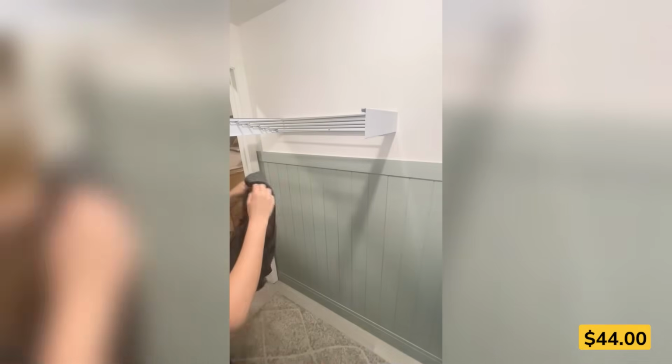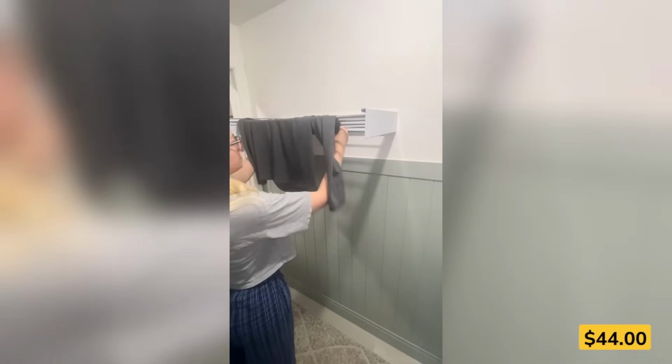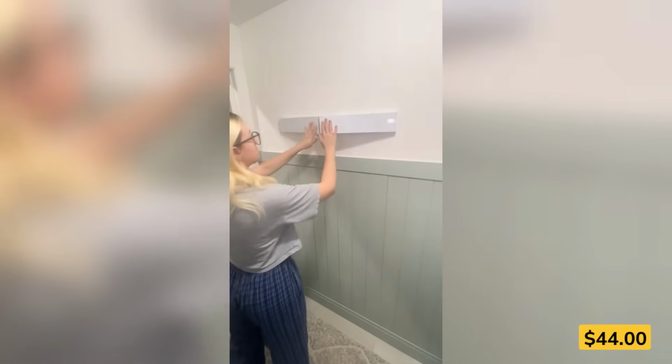Perfect for balconies, bathrooms, or laundry rooms. It's built to handle both indoor and outdoor use. Easy to install and even easier to use. Small space drying made simple.